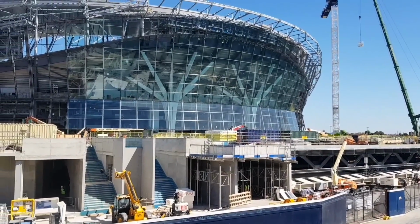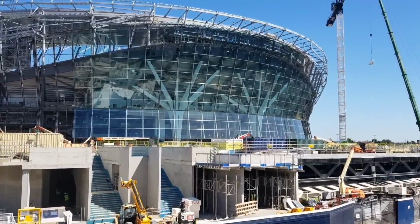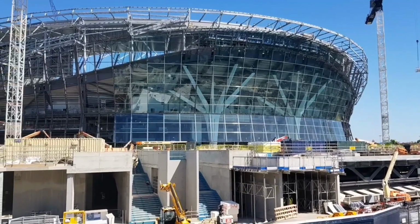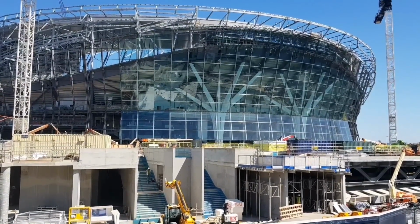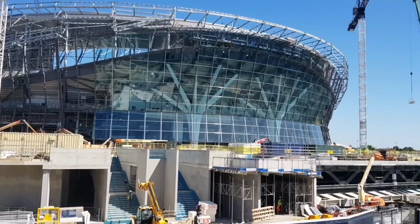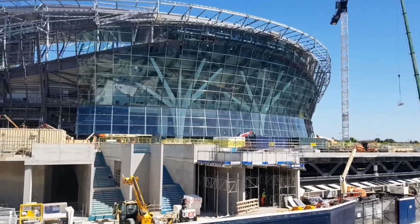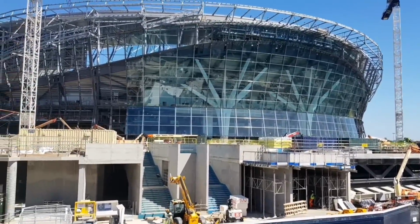Now, earlier this week, the club revealed the design of seating areas that have been future-proofed for safe standing within the new ground. That's, of course, if the law should change. The latest survey run by the Tottenham Hotspur Supporters Trust actually showed 88% of fans were in favour of safe standing, me included.